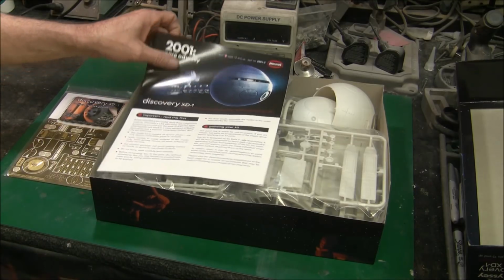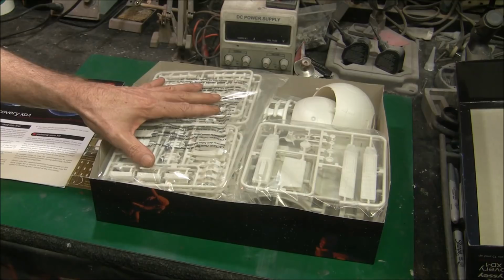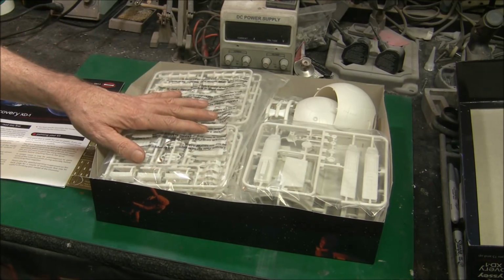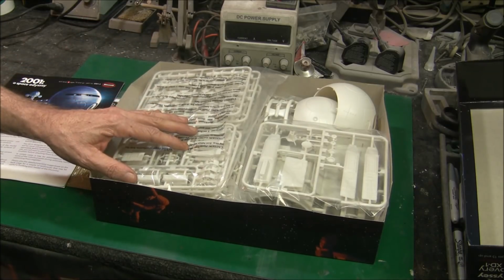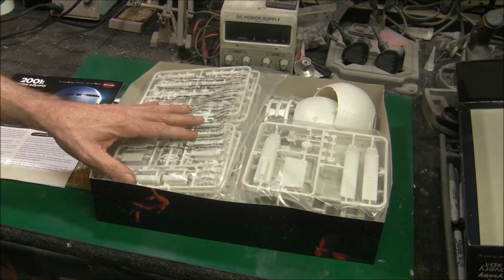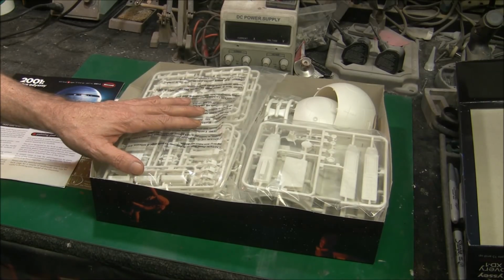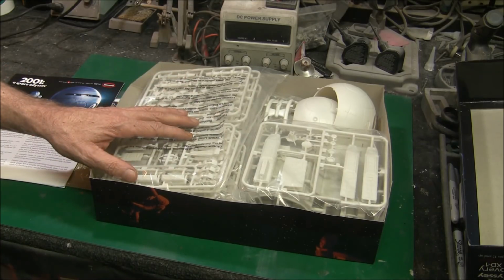But here we have the instructions right on the top. And then we have several sprues worth of detail parts here. This whole area here on the left-hand side mainly consists of the cargo modules, all those little modules you see on the spine area of this ship. And that's what most of the parts are in this kit as far as the high parts count. We have to do a kind of a repetitive build process, building those little cargo modules over and over.